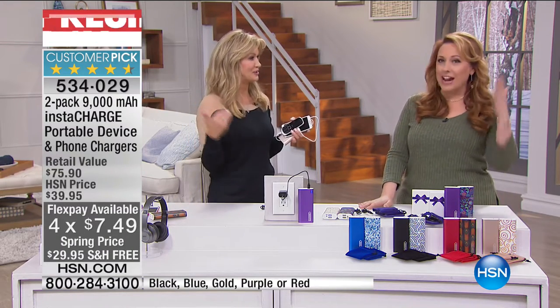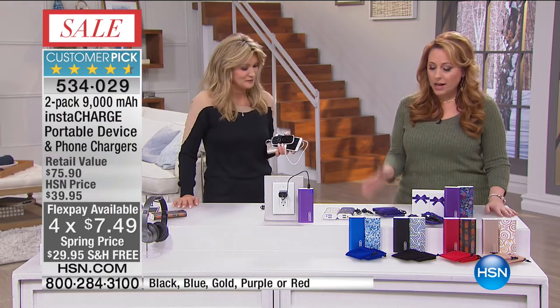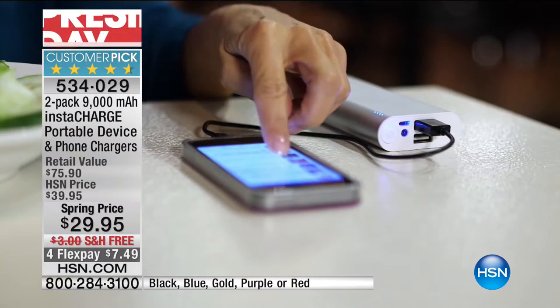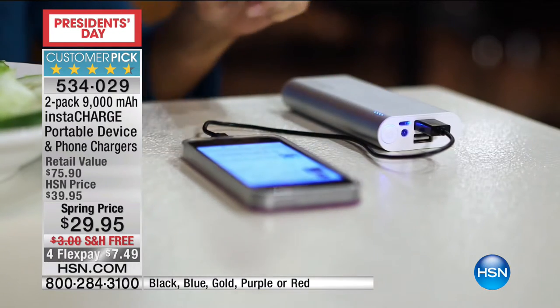Angry that you can't watch the movie that you picked. I'm just saying, wherever you are, it's not just power for entertainment. It's power for work. It's power for safety. It really is important in this day and age.